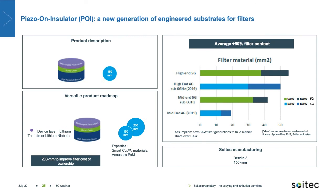In our roadmap, we are also looking at replacing lithium tantalate by lithium niobate. It will enable the design of higher bandwidth filters, typically above 8% bandwidth. We are also developing a 200 mm POI to improve even more the filter cost of ownership.